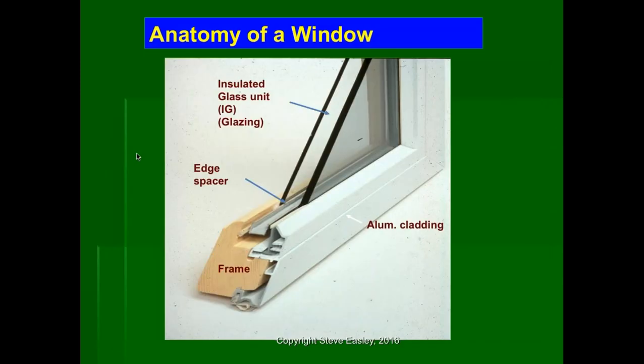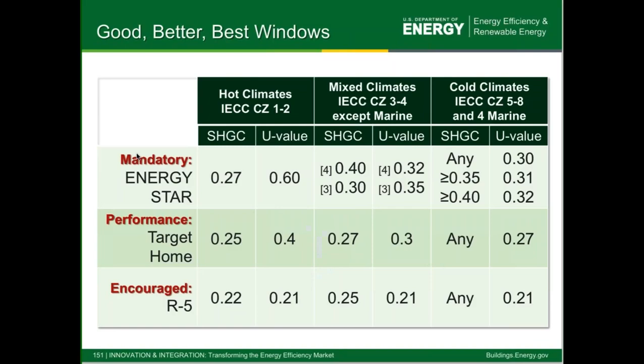So when we look at windows, we want to be thinking about the frame, the insulated glass unit, and the spacer. And when you look at even the best windows that are recommended, for example, like Energy Star, if you look over here and we look at climate zones 5 through 8, and you look at the solar heat gain coefficient, even in the high-performance home, they're saying you can use any glass and you would qualify potentially for Energy Star.